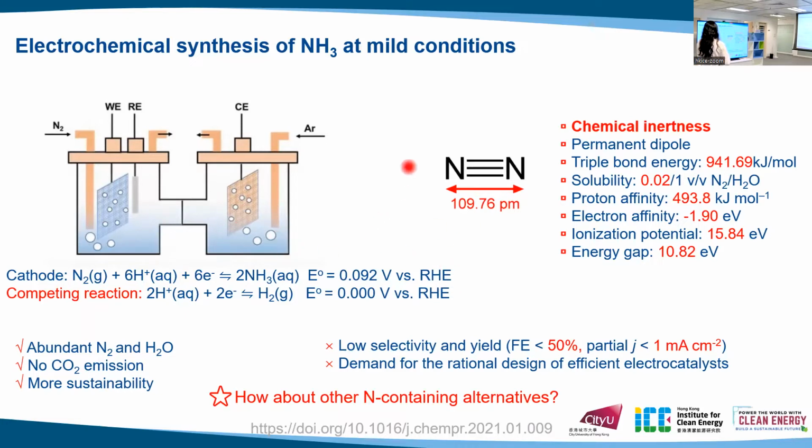But it still has some limitations. First, it has a very low selectivity and yield. The maximum FE reported in recent work is no more than 50%, and the partial current is less than 1 milliampere per centimeter square. There are several factors.